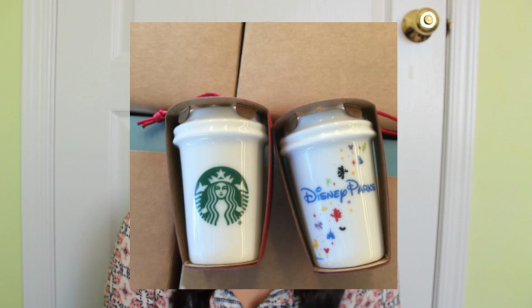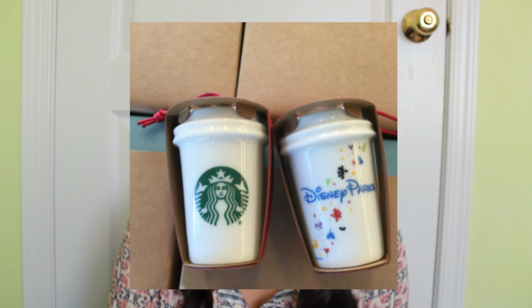So I also got two other things that can kind of fall under this category. First was an ornament from Starbucks, and it's basically a little hot cup, and the first side just has the Starbucks logo like a normal cup would, but then the other side has Disney Parks, and it's the same design that's on all the Starbucks cups. And I thought it was super cute. I just don't have it now because it's packed away with all of my Christmas stuff, so I didn't want to dig it out, but I'll put a picture.